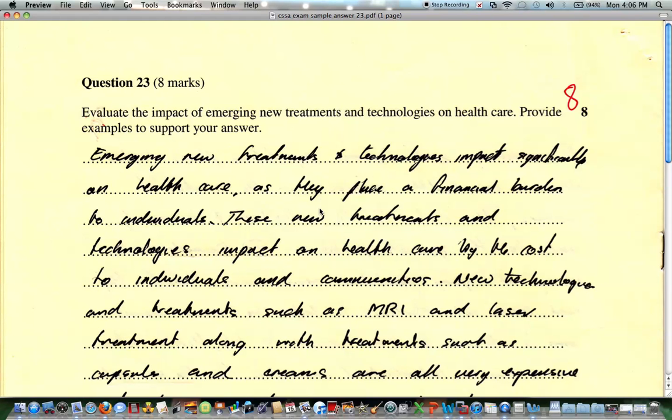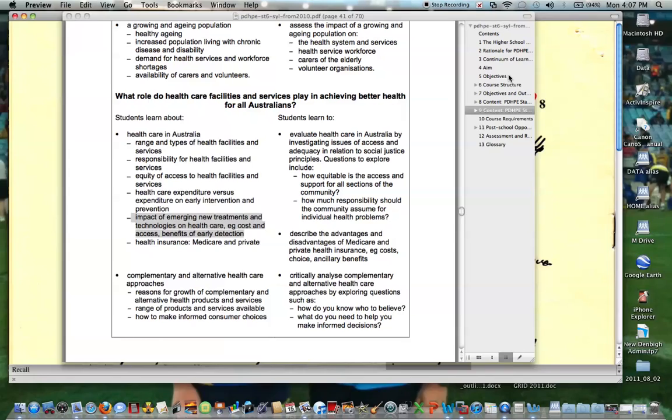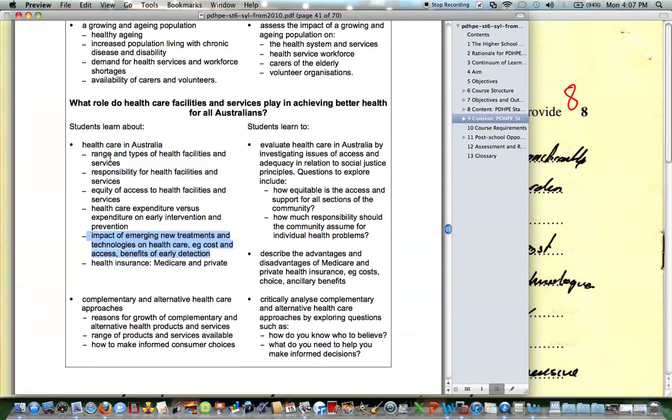The main concern was some of the syllabus terminology and the knowledge of the syllabus content. Students seem to confuse this with core two, also improving performance with technology and training methods, and core one alternative medicines. They were trying to come up with all different areas that would match this instead of just looking at the new treatments and technologies on healthcare. So there was a real lack of understanding of this aspect of the syllabus, so I'd encourage all students to go back and have a look over it and make sure they're clear with their knowledge of the syllabus and be specific. Concentrate on this element of the syllabus under healthcare in Australia and not other areas in order to achieve better marks.